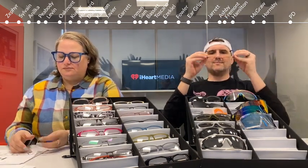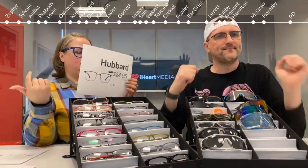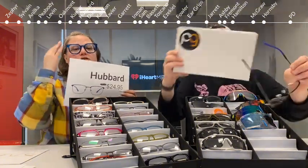Now, this is a similar pair to the Kumar. This one is called Hubbard. This is $24.95. It also comes in two colors. This one is the blue one, though it's a little hard to see that it's blue.